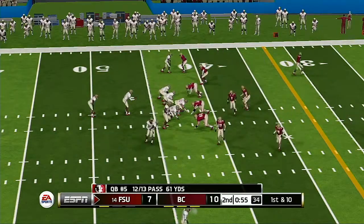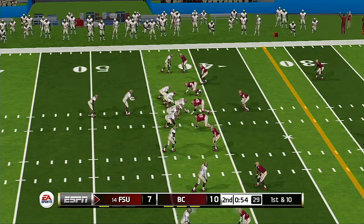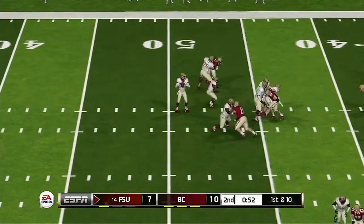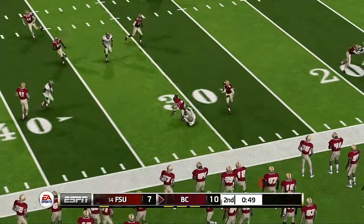And obviously, this offense right now is trying to maintain possession, trying to get some rhythm going, and for them to be able to pick up a big first down right here allows them to continue to try to get to the position that they ultimately want to get. Quick throw, picked off.